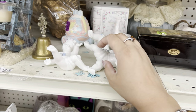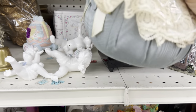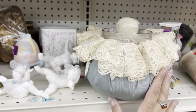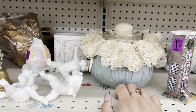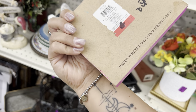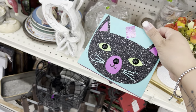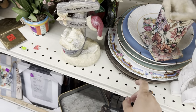DC? I don't know. What is this? Somebody made this jar. Oh no. That is weird and very stained. Cute little modern cat back here. Probably Target, $3. They want 99 cents, that's cool. I don't need it. What is this?